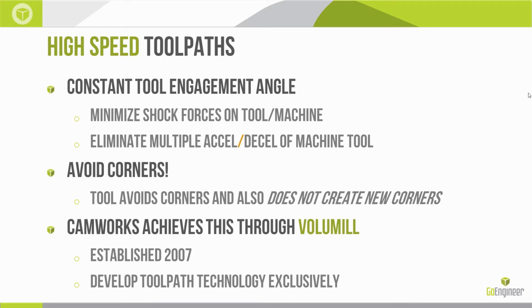We're going to avoid corners. As soon as you get into a corner, you might jump from 20 to 30% radial depth of cut up to 90 or 100% full slot cutting. And that's hard on the tool and it's hard on the machine. What it forces the machinists to do is actually create a buffer in their feeds and speeds. They have to create a safety buffer, so they can't push their machine as far as it can go. They can't push it as hard as it can push because they have to buffer it for these shock zones. And by eliminating those shock zones, by eliminating corners, we can get the most out of the machine.